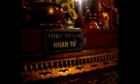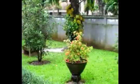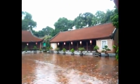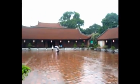The next building is the Đại Thành Sanctuary, where Confucius and his four closest disciples are worshipped. The fifth courtyard was reconstructed in 2000 on the former grounds of the Imperial Academy to honor the national traditions of culture and education of Vietnam.